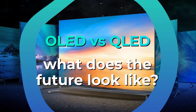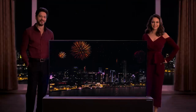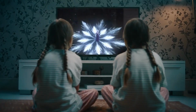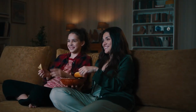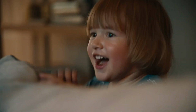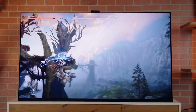OLED versus QLED: what does the future look like? Regardless of our buying advice for you today, it remains the case that things may shake up a lot in the coming years, even this year, as more new sets for 2023 are released. There are plans afoot to develop QLED sets that ditch the LCD backlight to become self-emissive, in a move that could blend the advantages of both OLED and QLED technologies and spell trouble for OLED panel manufacturers like LG Display.